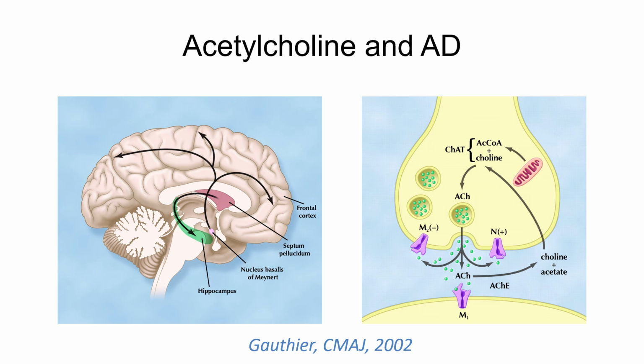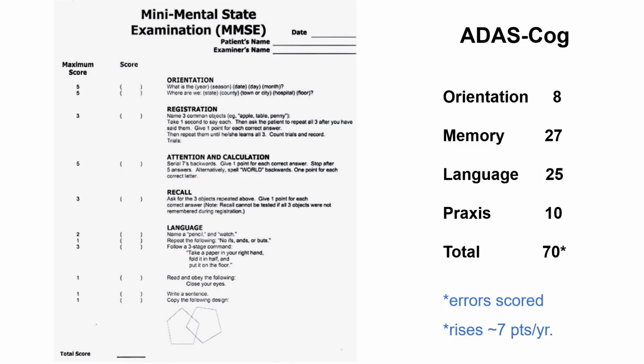So when there is loss of those cholinergic neurons, there's a loss of cholinergic activity at the synapses, but compounds that can block the breakdown of acetylcholine by blocking the acetylcholine esterase will allow the remaining acetylcholine to hang around longer and compensate for that cholinergic deficit. That's the mechanism of action of the cholinesterase inhibitors. What is the expected benefit of a cholinesterase inhibitor?